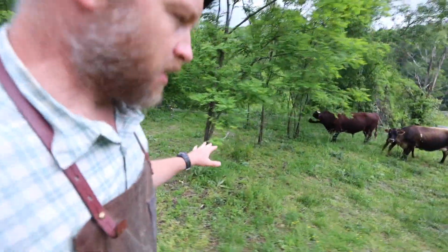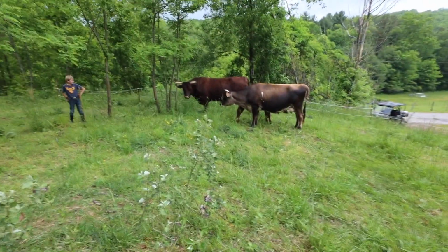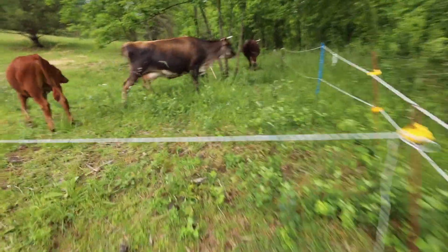So the cows are where we first started clearing pasture with our pigs. They're so fat and happy there. I opened up the fence. They don't care. They aren't moving. They're so happy and content. Jonah, let me get this down for you.